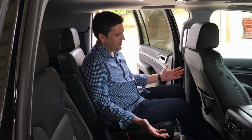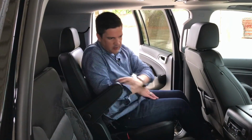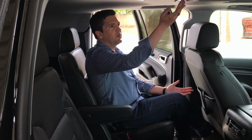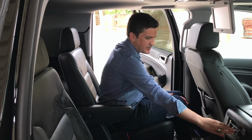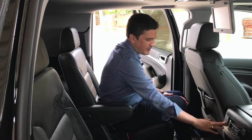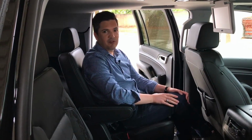I mean, you can buy a minivan and get 6 people in it, but I don't think you're going to be as comfortable as you are here. Plenty of leg room, nice comfy captain's chairs, armrests, and being the Yukon Denali version of this, there's a lot of luxury in here too. You got video screens here, another video screen behind, your own air vents, climate controls down below, you've got heated bucket seats here in the middle, household outlet, headphones, or remote control for the system. So pretty much everything you need to be comfortable back here.